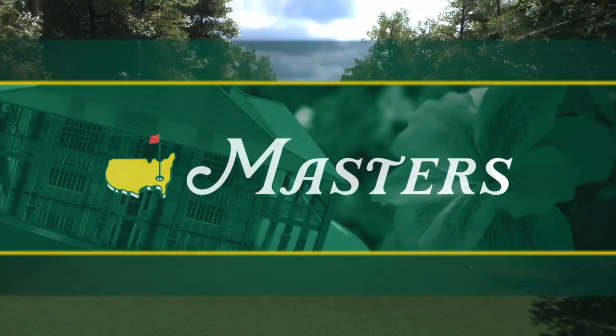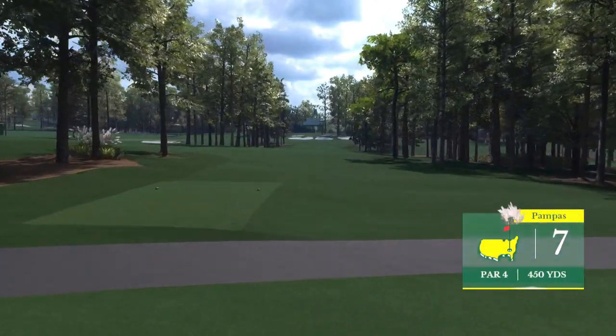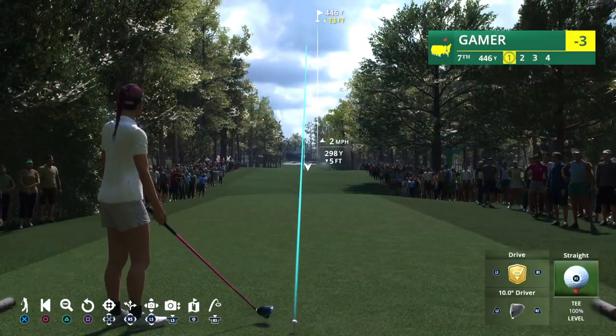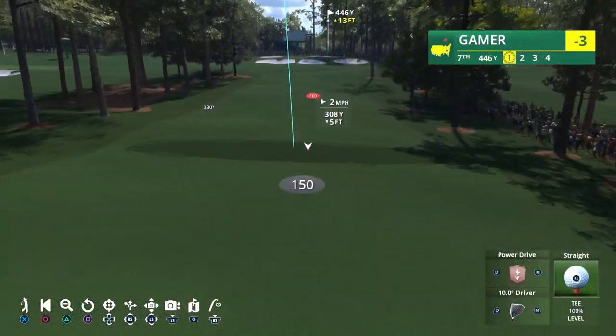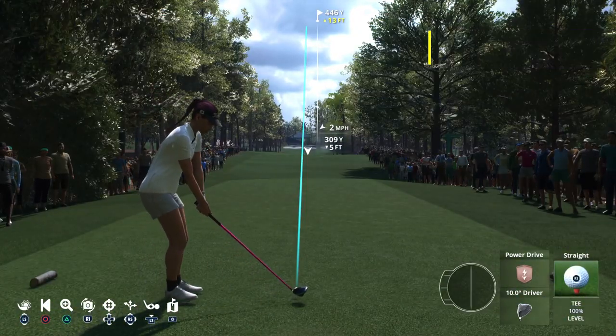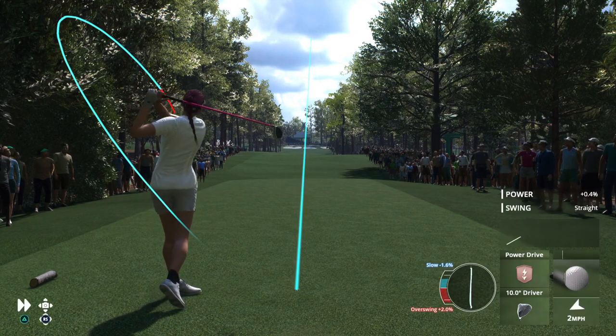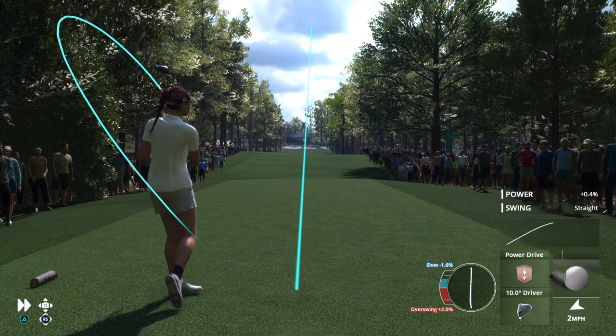On to hole number seven now, a par four at 450 yards. It's one of the narrower holes on the course, so precision is more important than power off the tee. The second shot is no bargain either, with a total of five bunkers completely surrounding a fairly small green.